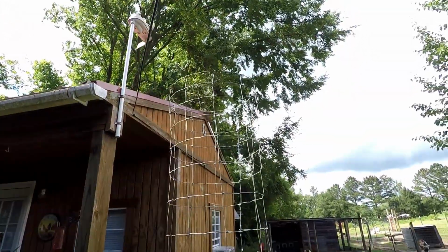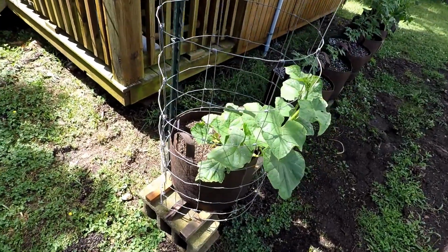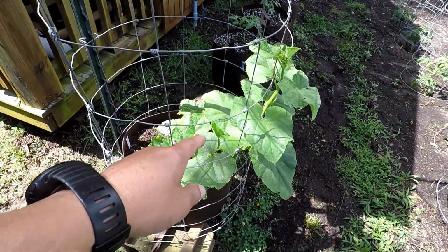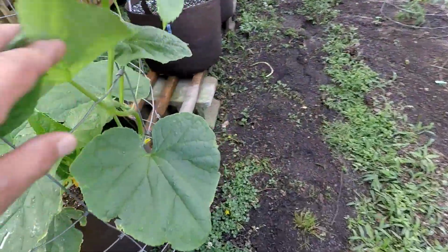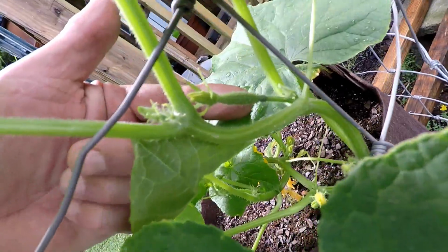But what I really want to show you is this. Booyah. That right there is a cucumber trellis. Here's one of our green dragon cucumbers that we planted in these 10-gallon grow bags. And he's growing. We have got some little bitty small cucumbers coming on right there.